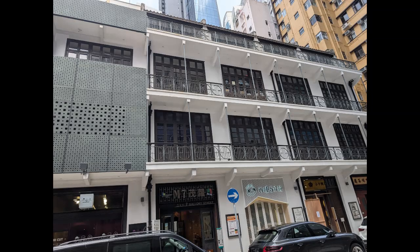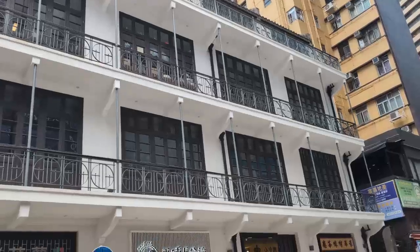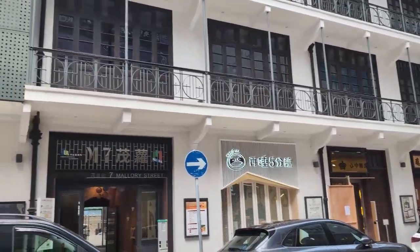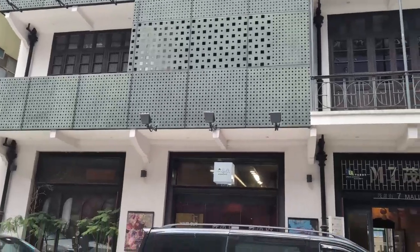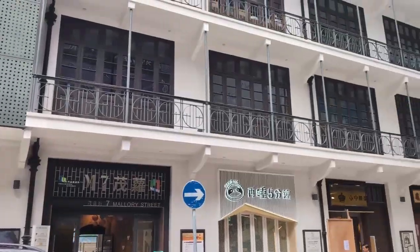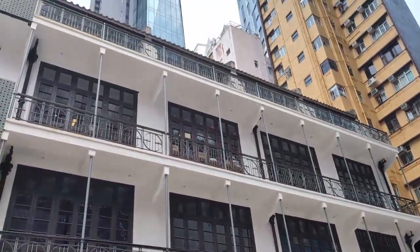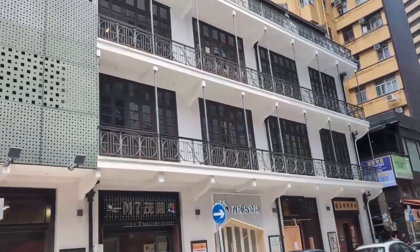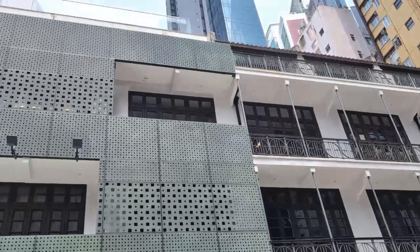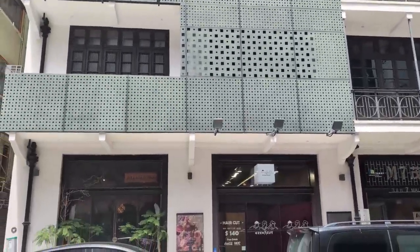The Greenhouse in Wan Chai is a rare architectural gem, one of the few surviving examples of balcony-type Tong Lau tenement buildings in Hong Kong. Located at 7 Mallory Street, it is part of a block of 10 historic buildings that date back to the early 20th century, with construction completed between 1916 and 1922.